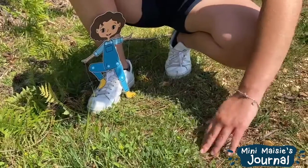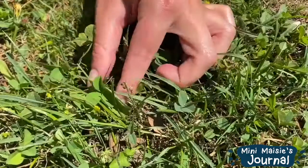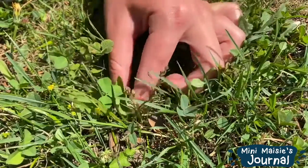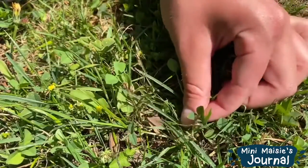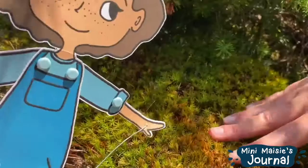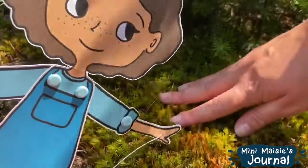The next object to find was a clover, one with 4 leaves for luck. But they're very hard to find, so 3 leaves is close enough. While they were looking on the ground, they found some green spongy substance. That's what we call moss. It feeds nutrients to the soil amongst us.